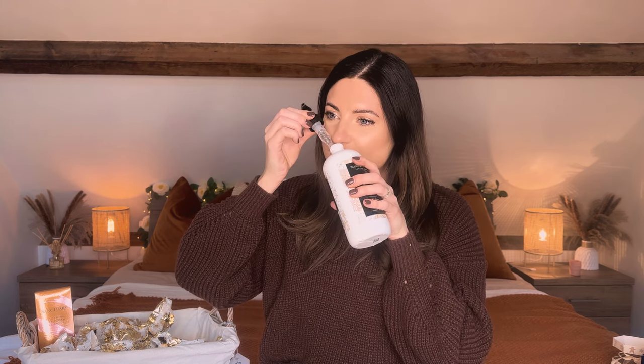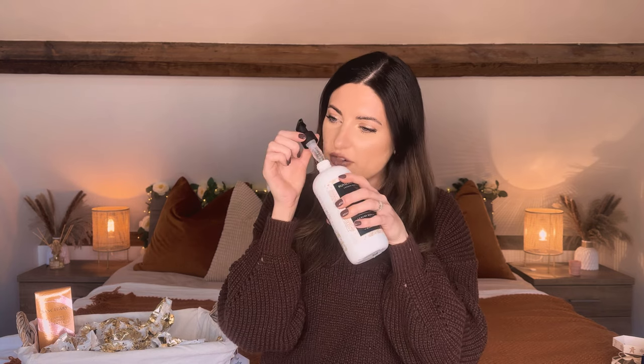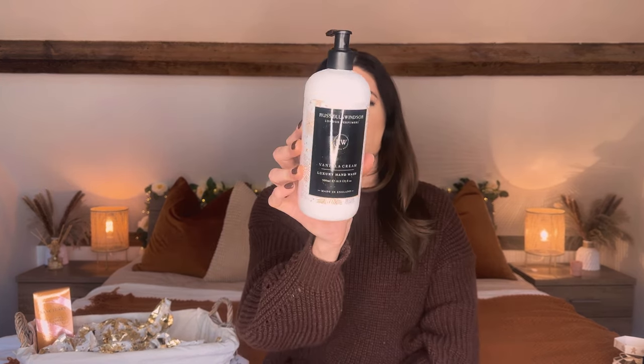Oh, I'll tell you what, it's not actually vanilla-y at all, I don't think. Maybe when you use it and you've lathered it up, it smells a bit more vanilla-y. It's a lot more fresh and fruity than what I thought it would be, but it smells really good. These hand washes are so lovely and thick and luxurious for the price. You honestly can't go wrong with them. And you get 500ml in here, so it's a really nice big bottle.